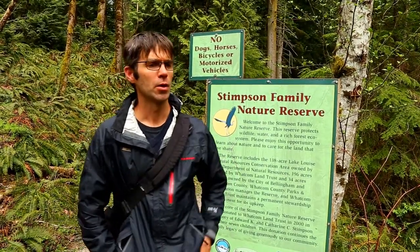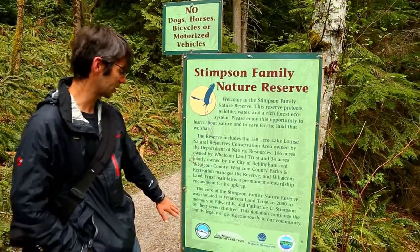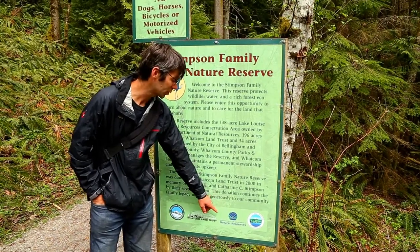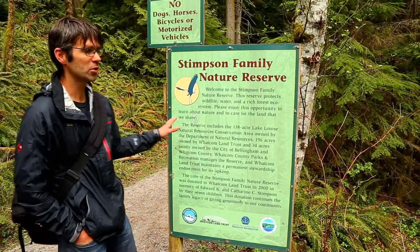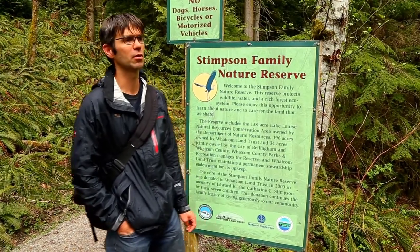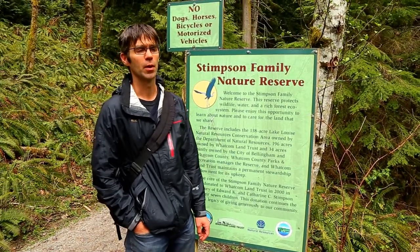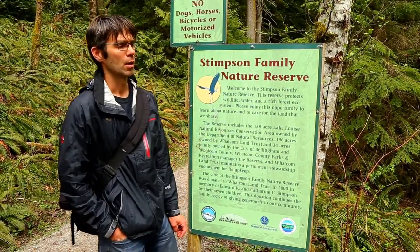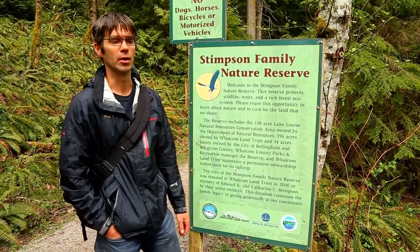So the Stimpson Reserve is a neat combination of several different partners. You can see down at the bottom that the Whatcom County Parks, the Whatcom Land Trust, the Washington Department of Natural Resources, and the City of Bellingham all partnered to create the Stimpson Reserve. At the beginning, it was some land donated by the Stimpson family to form the preserve, and it continues to get bigger almost every year with funds that are coming from the Watershed Acquisition Program that are funding small parcels, usually like 5 to 10 acre parcels around the perimeter that are being acquired.